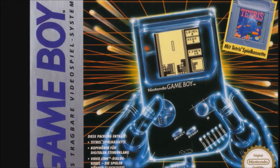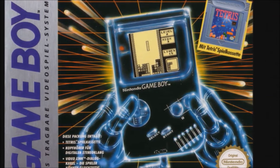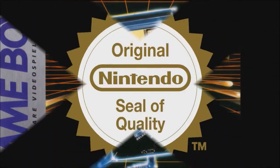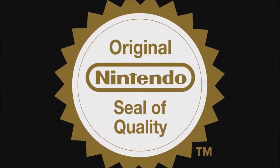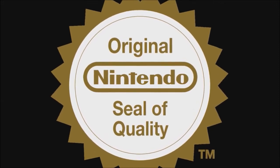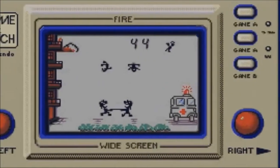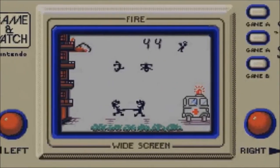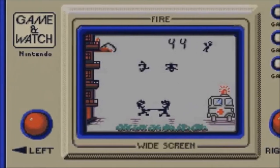The Game Boy is an 8-bit handheld video game device developed and manufactured by Nintendo. It was released in Japan April 21st, 1989, in North America July 31st, 1989, and in Europe on September 28th, 1990. It was the first handheld console in the Game Boy line and was created by Nintendo Research and Development 1, the same staff who had designed the Game & Watch series, as well as several other popular games for Nintendo.